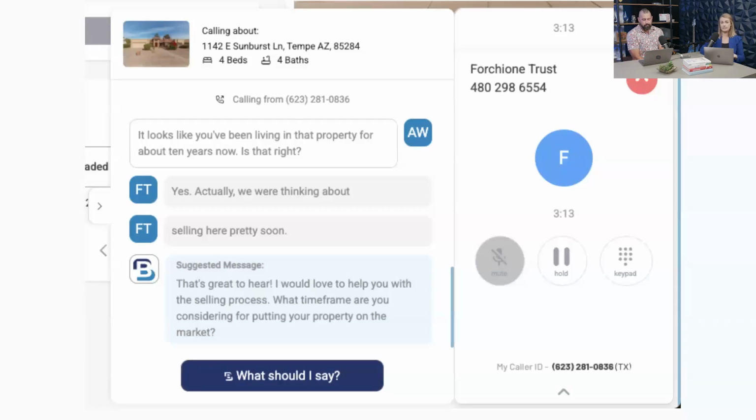And just a heads up, you guys can trial this. It is free to trial for 7 days. It doesn't matter if you're a trial user or if you have a Batch Leads account, you can trial this.